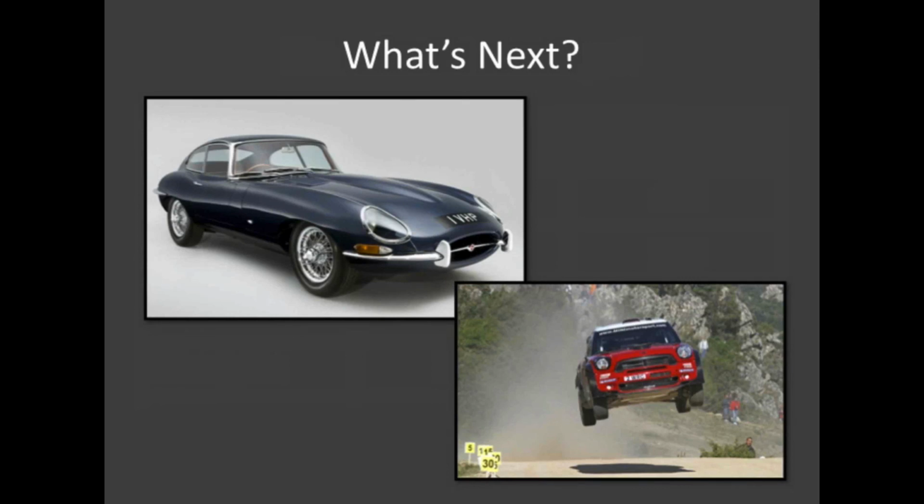Let's finish up. So I said I always want another one. I do always want another one. What's next? Well, I have my eye on something, but maybe it should be not the E-Type, but something a little more exuberant, like maybe a mini rally car that you could catch some air with. So I'm kind of weighing that. My wife Kim will have views on this, no doubt, but she has been very gracious up to now, right? So that's it, and thank you very much.